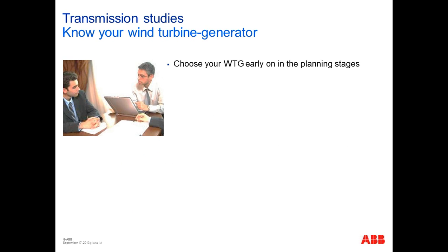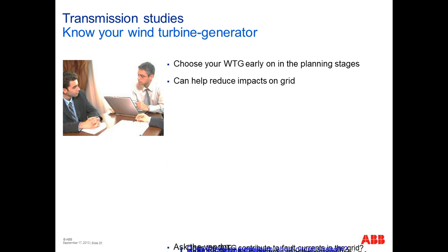Some suggestions for wind developers: very often we find that wind developers embark on system studies without a sense of what type of wind turbine generator they would want to invest in their wind farms. This is not good practice. Our recommendation is that you choose your wind turbine generator early on in the game. This could potentially help save you money down the road in the form of costly system upgrades.